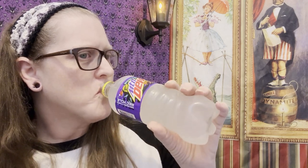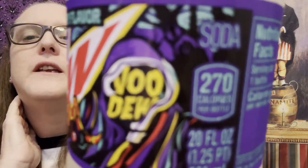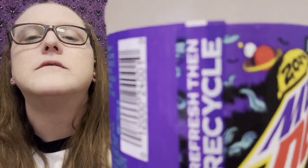Caramel apple? Caramel apple. Ooh, no, it's kind of like, now I'm tasting Jolly Rancher. My gosh, I'm trying to see if there's any clues. I don't know, do you see any clues? Candied apple, maybe? I'm definitely feeling an apple. So let's go ahead and check the internet and see what we can find.